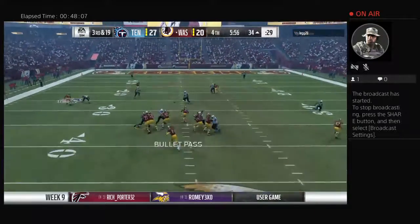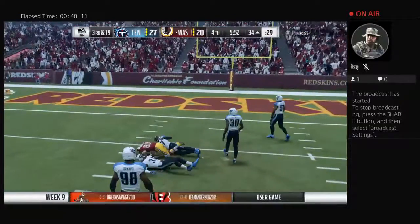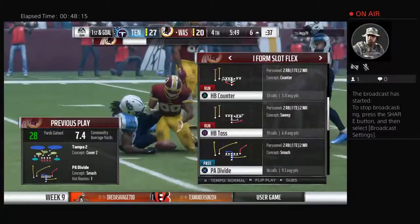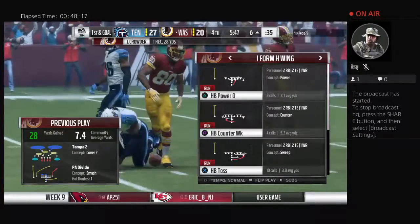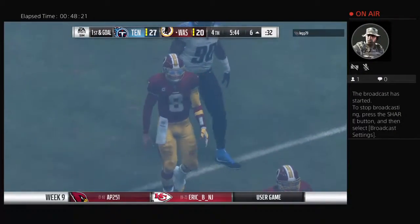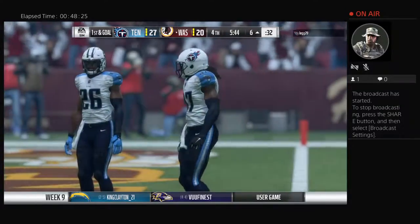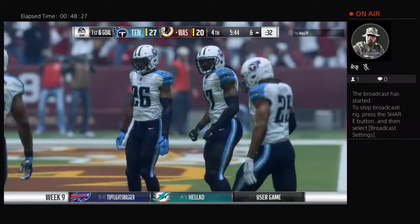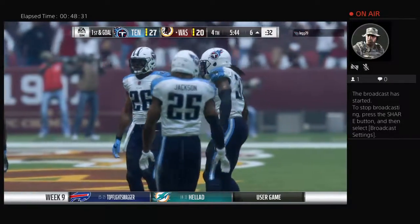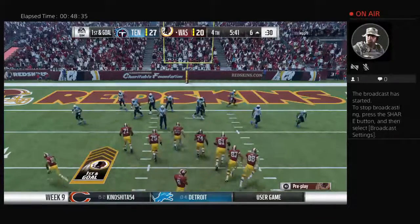3rd and long for Cousins. He finds his target. It's Crowder. And down he goes, taking it inside the 10, just shy of the 5 at the 6. They're able to convert on 3rd down, and that sets up a 1st and goal. So after that big gain, let's see what else the offense has up its sleeve.